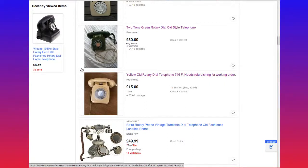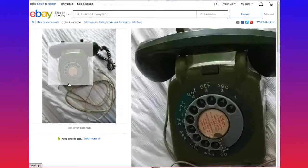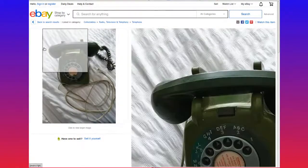Christopher 2000 says the 706 that we showed looks like his. What, the green one, Chris? That one. That's quite a nice one, but a little bit on the pricey side, but not bad.